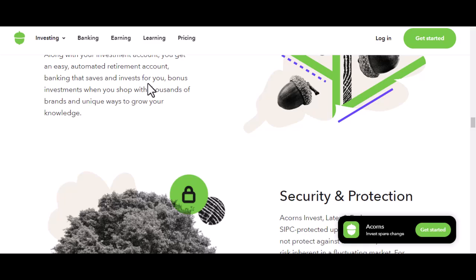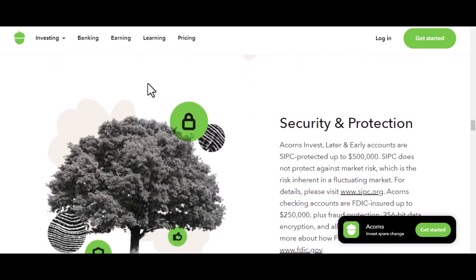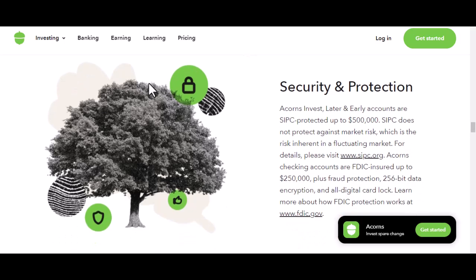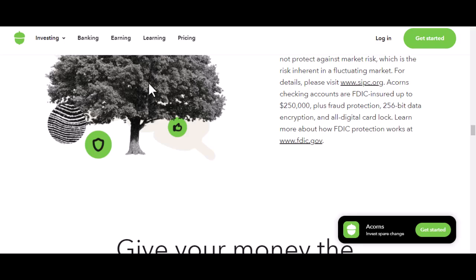So, to summarize, there isn't a blanket limit on Acorns transfers. It depends on the type of account, the amount you're transferring, and possibly some other factors. But the good news is, Acorns is generally pretty flexible when it comes to letting you grow your money.